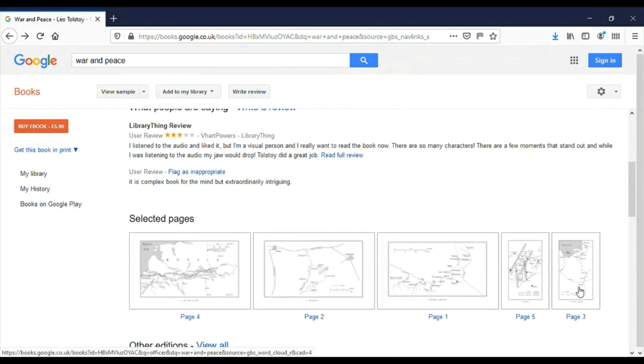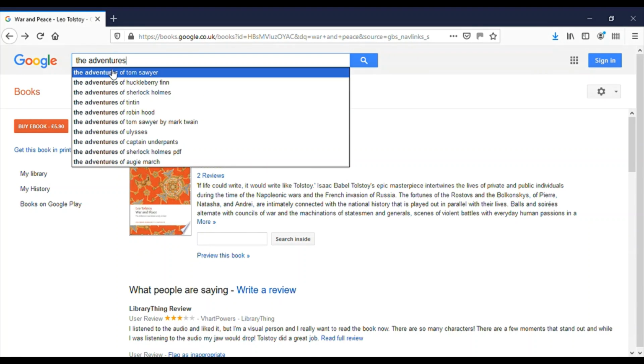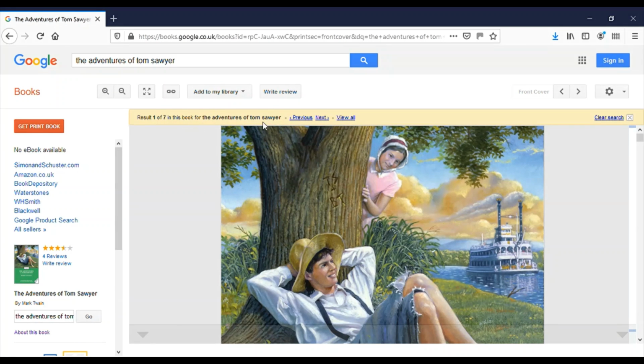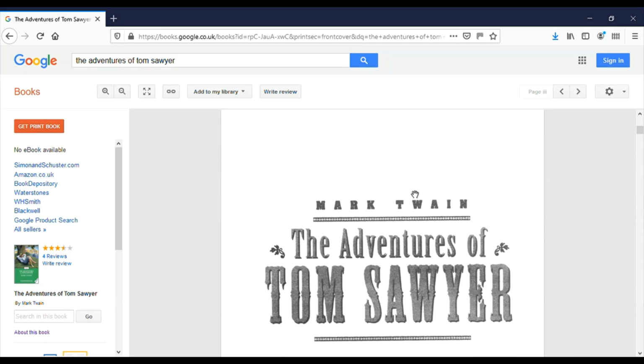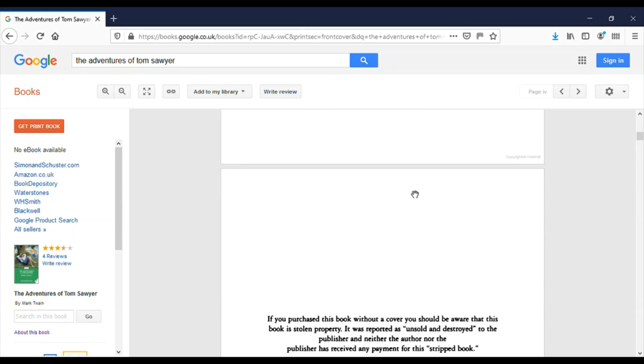I'm just going to search for another book now, The Adventures of Tom Sawyer. Again, you have this search option that you can remove by clicking Clear Search. And here you'll notice it says, this is a preview, the total pages displayed will be limited. So quite often what you'll find with the books that you find through Google Books is that quite a few of the pages are missing, and that's due to copyright restrictions.